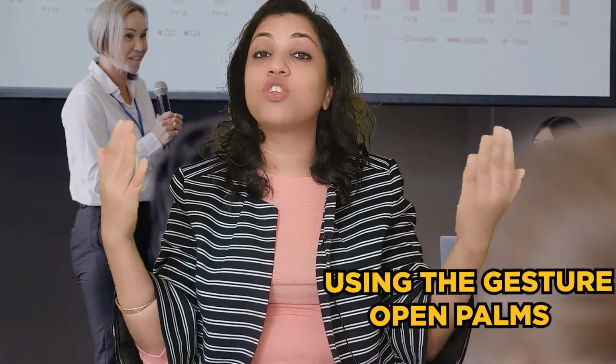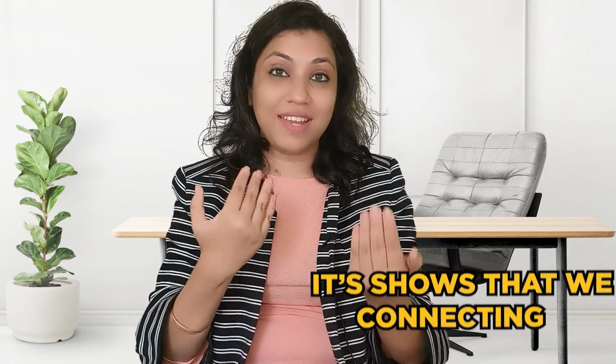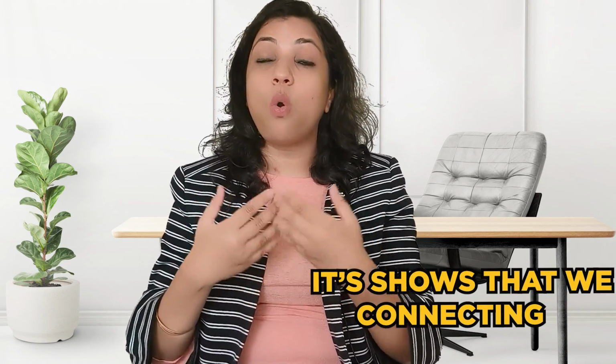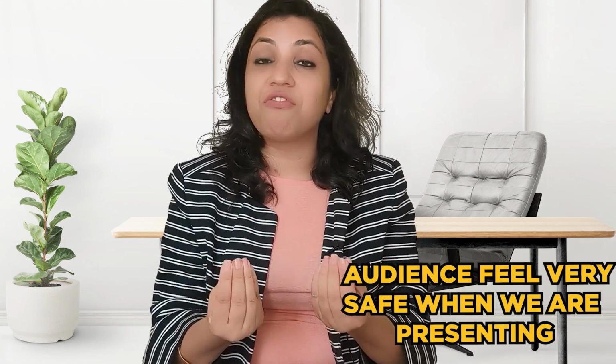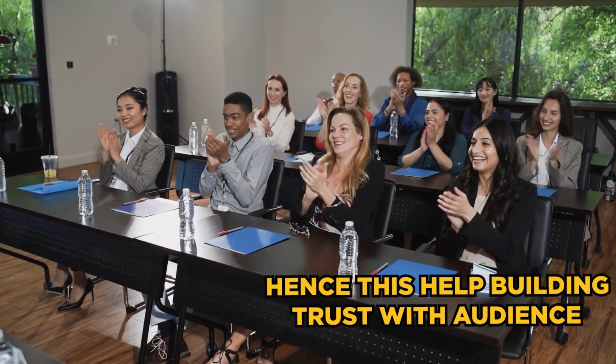The third is the use of open palms. Whenever we are presenting using the gesture open palms, it shows that we are approachable. It shows that we are connecting to the audience and that the audience feels very safe when we are presenting. Hence, this helps in easily building trust with the audience.